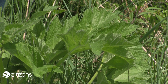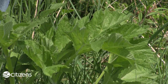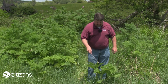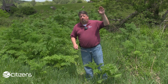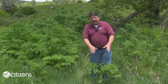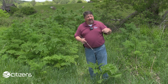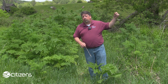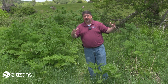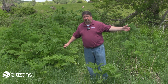But it's going to have very, very similar stems. It's going to have much the same leaf shape, except even further division within the lobes of the leaf. And it's going to grow up just like this, with the Queen Anne's lace flower. Cow parsnip has a larger Queen Anne's lace looking flower. And finally, giant hogweed, which we are most concerned with, has a huge Queen Anne's lace looking flower on top. By far, it is the most dangerous of the three.